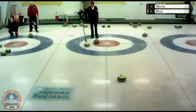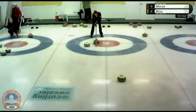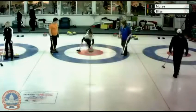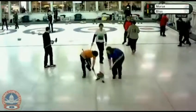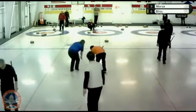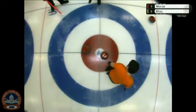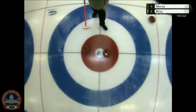Carl is calling for Brendan's rock to hit that yellow rock that stayed there. What he wants is, even if Team Bliss can score 1 point, it would be a very good advantage for Team Morse, because they could stay ahead with 2 points ahead and with hammer on the 6th end. A very nice hit. It hits perfectly, goes to the opposite side, biting the button on the right side.